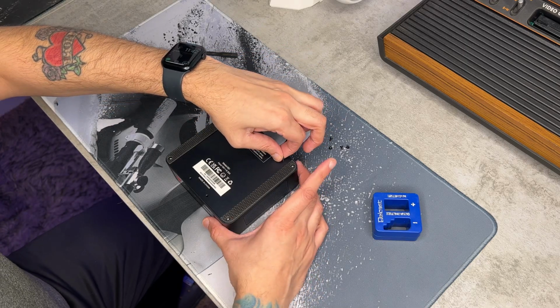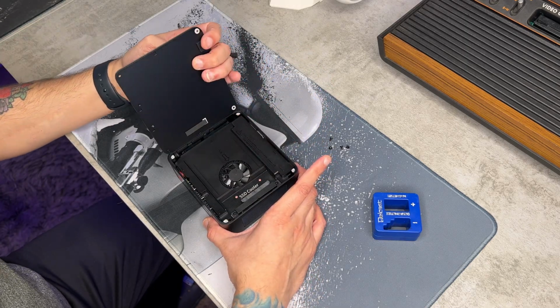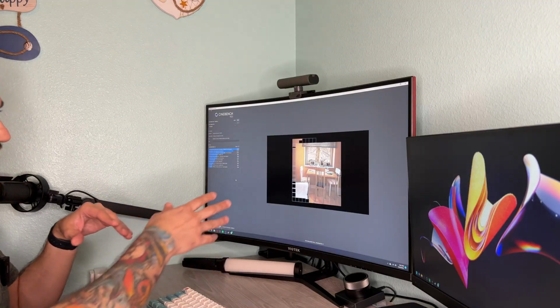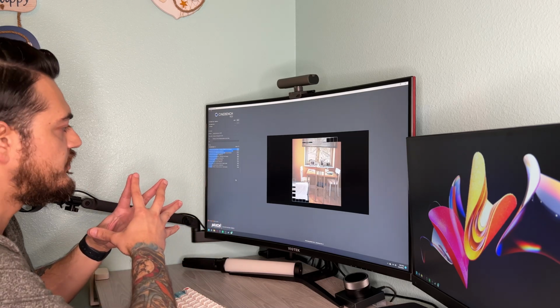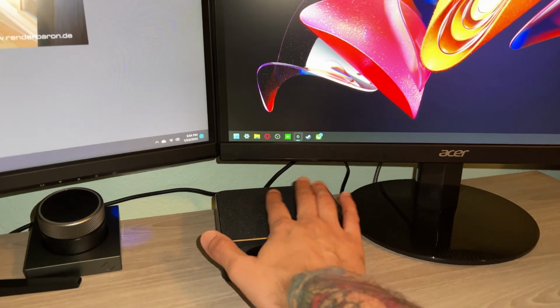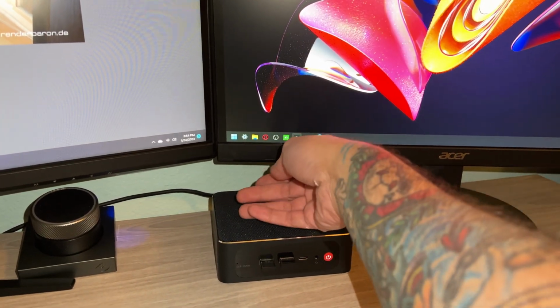A company called Beelink that specializes in mini computers sent out a tiny powerhouse with a 12th generation Intel Core i5, 16 gigs of DDR5 RAM, Wi-Fi 6, Bluetooth 5.2, gigabit 2.5 port, NVMe SSD, and the grunt, the power, to push that troublesome emulation.